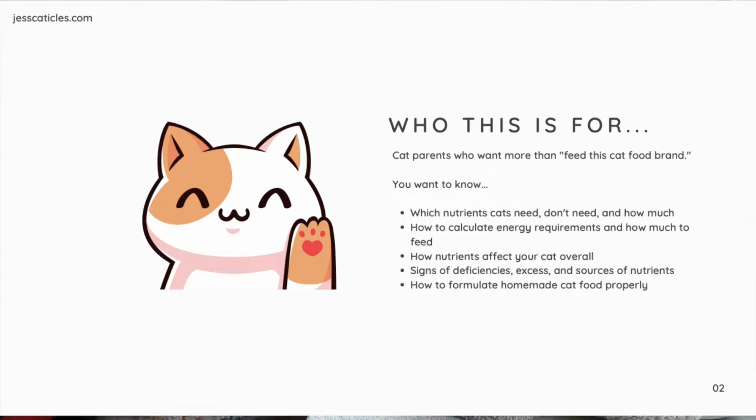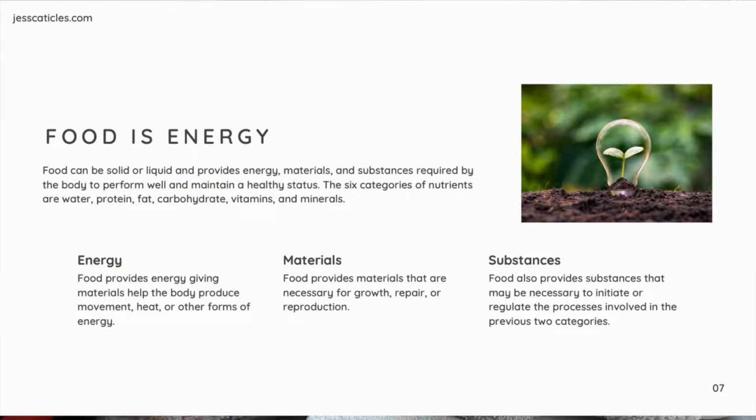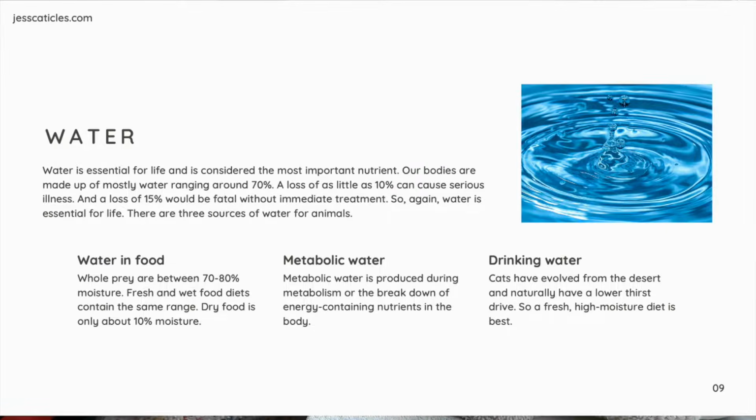But my main focus moving forward is going to be on nutrition and homemade cat food. So with nutrition, I'm going to teach you everything that I know, everything that I've read in books, nutrition programs, classes, online programs, everything, what I've learned from vets, papers, research papers, studies, everything.